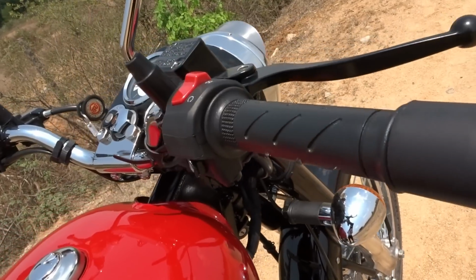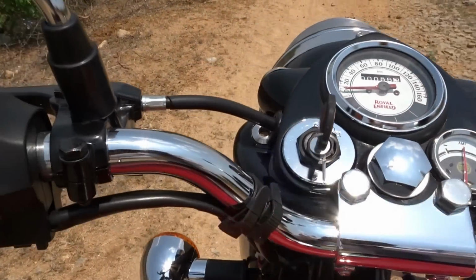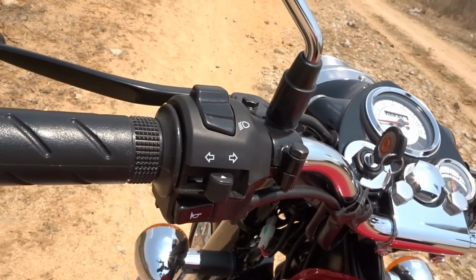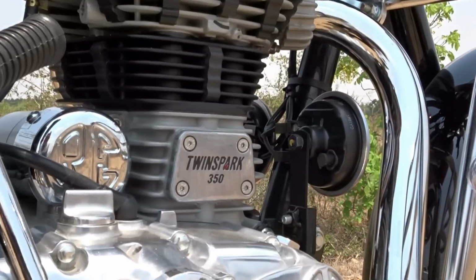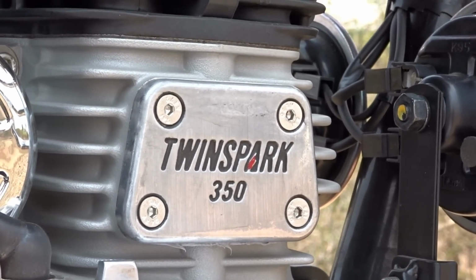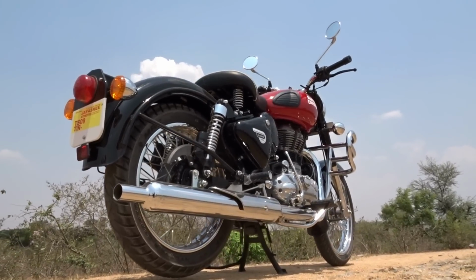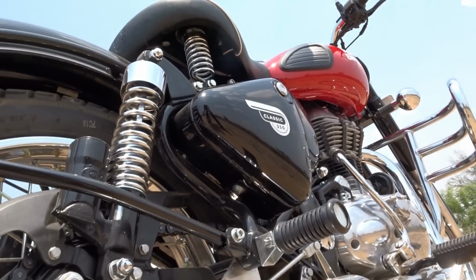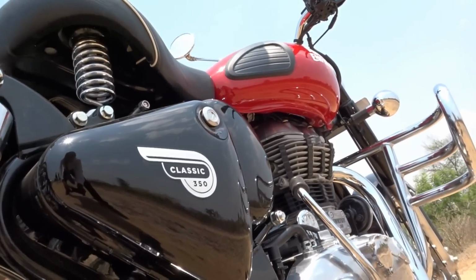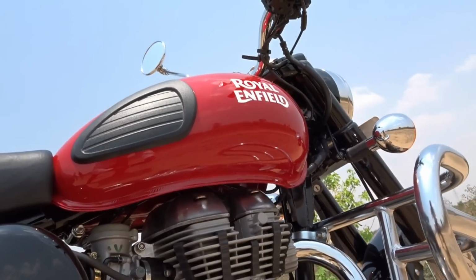Now what's new with this 2017 Classic 350 Redditch edition? Well, just like other motorcycles in our market, the Classic 350 also now comes with a BS4 compliant engine and AHO or automatic headlamp on function. To know what is BS4 and why it is necessary for us to use BS4 compliant engines, please watch the video link appearing on the screen currently. To put it across simply, a BS4 engine is more environment friendly and puts out lesser pollution.